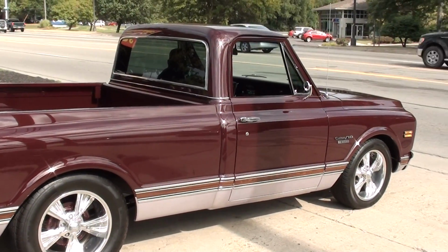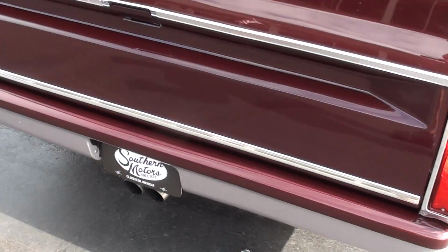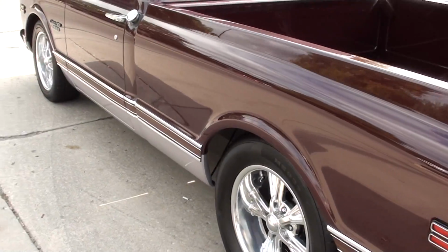That is a pretty, pretty truck, man. Kind of get to see it out in the sunlight there a little bit. It just pops. Just laser straight.